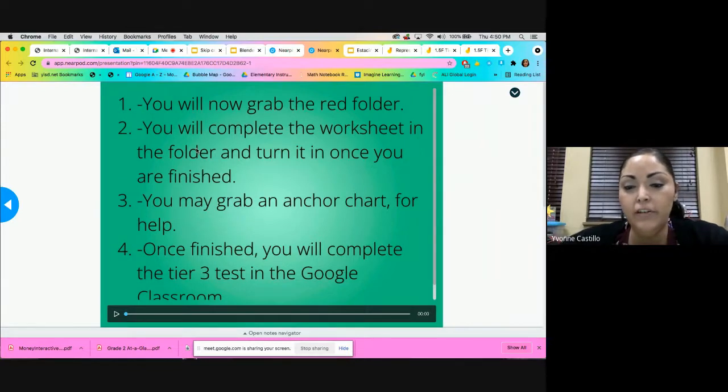And then once they finish, they complete an assessment. And so we've decided to do Google Forms because it's easier and it grades it for them right away. So if the kids know I get a 70, I'm able to do this, I can move on to tier 2 and they go ahead and do that on their own. So that's our tier 3 activity. I don't know if anyone has any questions about the tier 3.